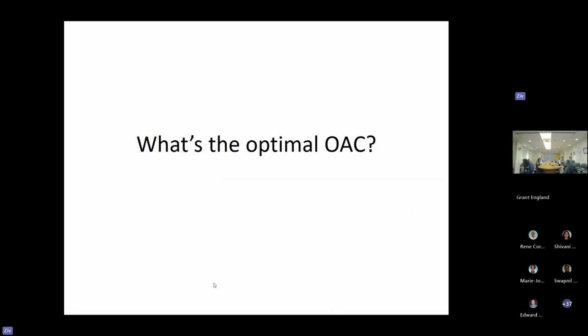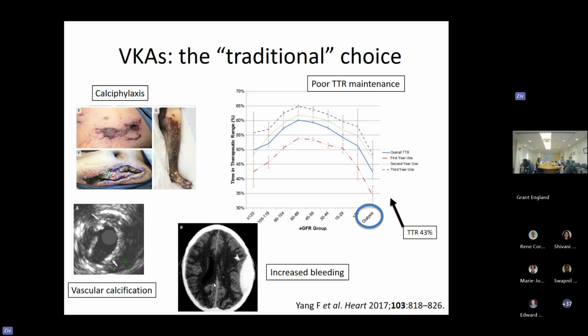So the next question is really, okay, you're going to anticoagulate. What is the optimal oral anticoagulant? And we know that vitamin K antagonists have traditionally been our go-to choice of anticoagulating individuals with atrial fibrillation, but they're quite fraught with a lot of issues, which lead people to possibly preclude using them. We all know that they're associated with an increased risk of calciphylaxis, accelerated vascular calcification. They increase your risk of bleeding, as the meta-analysis demonstrated.